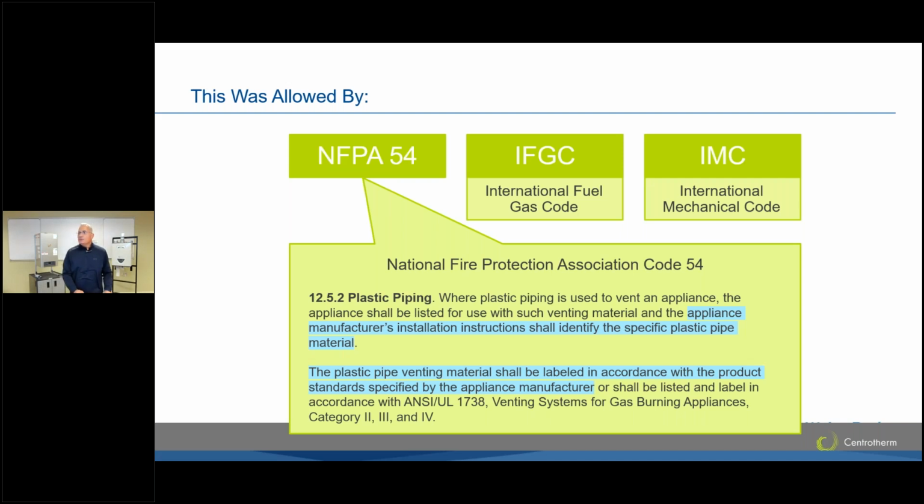Yes, sir. You have a question? Yes, we have a question. Are there any boiler manufacturers that say you have to keep the supply temperatures below 140 to use PVC venting?